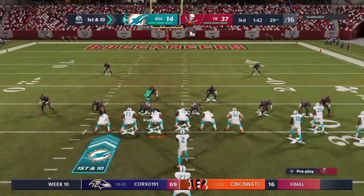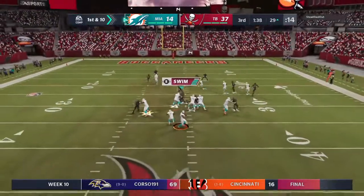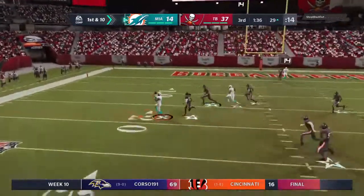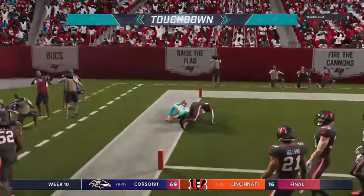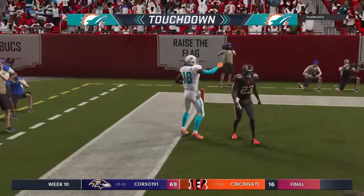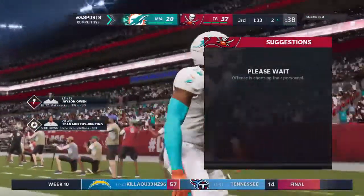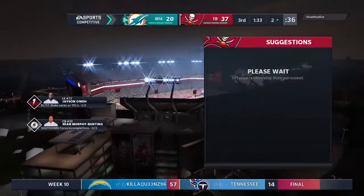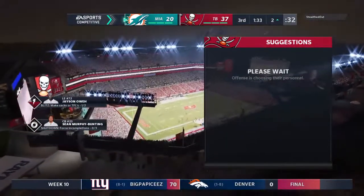Now from all the way down inside the 30, here's 1st and 10. Back to throw here. This one brought in by Jefferson, and he'll take this into the end zone for a Dolphins touchdown. Justin Jefferson with touchdown number 8 on the year. And the Dolphins take advantage of the turnover and put up 6.